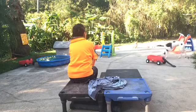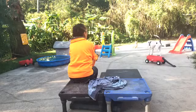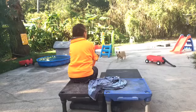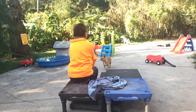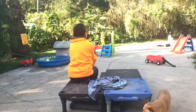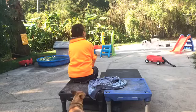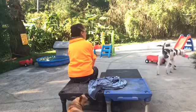And I should have moved the wagon. Oh, she smelled the, oh, and I smelled that bowl. Bathroom break. No, that's her favorite. So now she's going to have to remember, and she's looking for the direct path. She's completely disoriented.